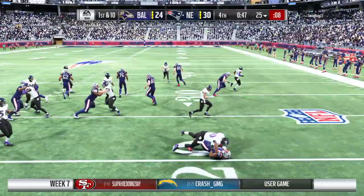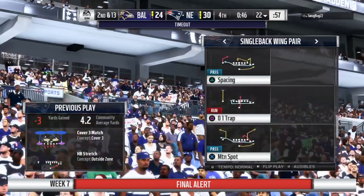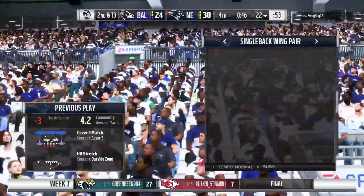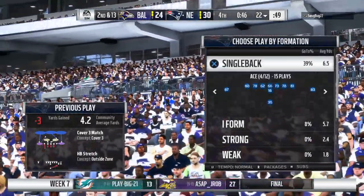Now Cook running right, and maybe a measure of revenge there. He's had his way in this one, but this time they get him behind the line. Part of the thinking when you bring in extra tight ends, you're hoping that each of your guys gets those one-on-one blocks and creates a crease for your runner.